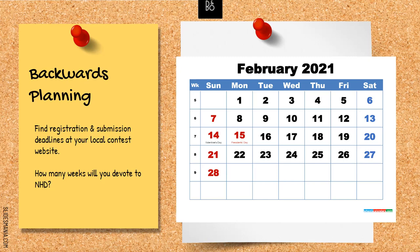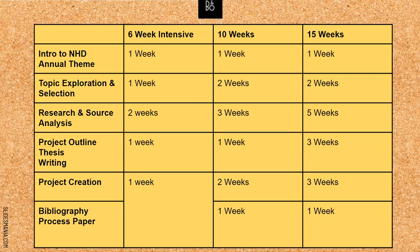And then you need to decide how many weeks you're gonna devote to NHD with your students and kind of the pace or the intensity that you want for that project. And that will help you know when to start and when to set your completion deadlines. So there are many different ways to break this down. Many, many different ways. This is just one way to think about it.